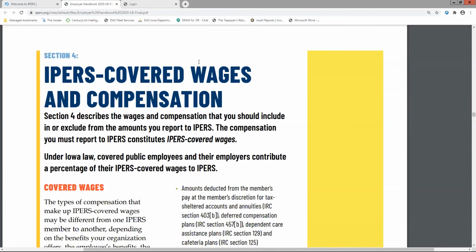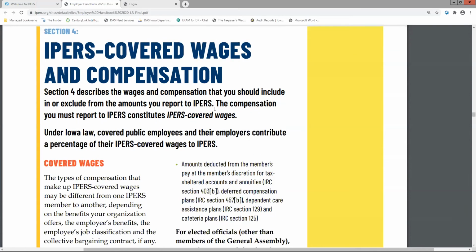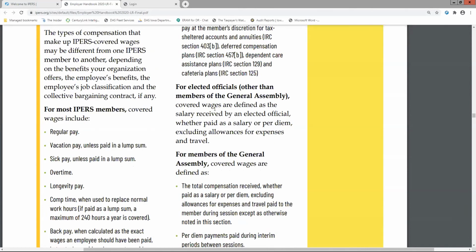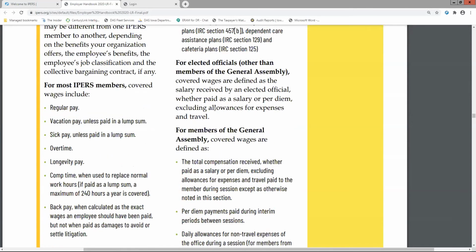The employee can convert their overtime into comp time. Comp time can be used in 2 ways. If the comp time is taken as days off, it is covered for IPERS, and there is no limit on the number of days that can be used. If it is paid in a lump sum to the employee because they are not able to take the time off, it can only be covered for up to 240 hours per year. It is at the employer's discretion whether they follow a fiscal or calendar year.